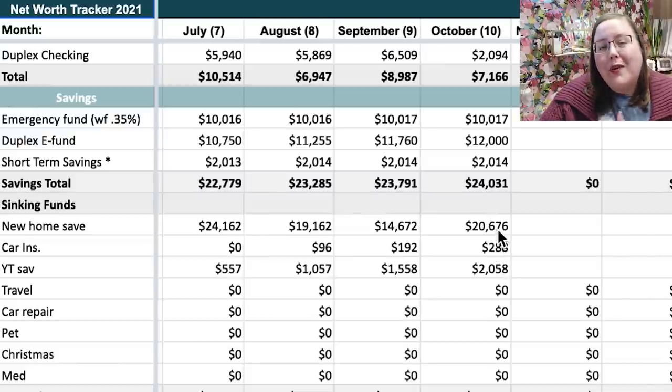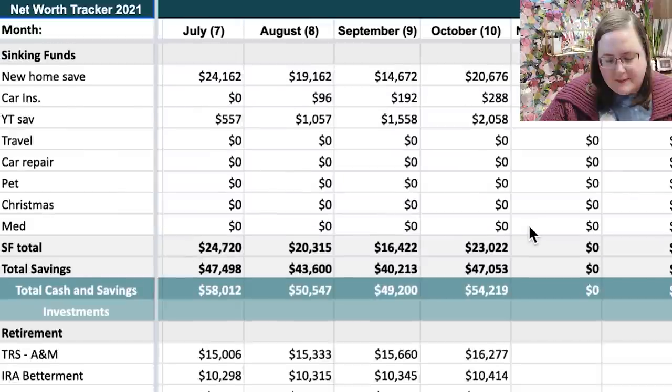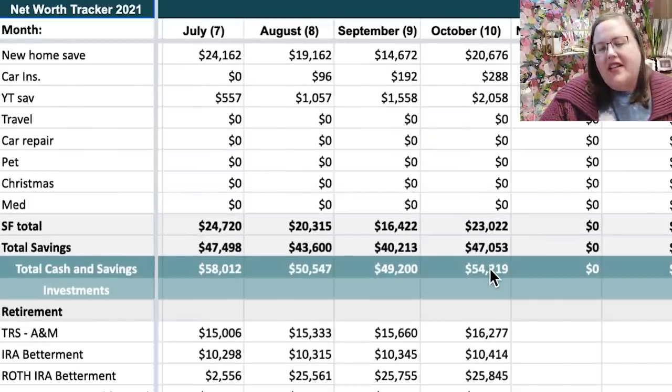All right, and let's see, I've got 20 grand in my new home savings account, which is amazing. I actually thought that my highest point on this was the $24,162 I had in July. That was the highest point. Then I bought the camper, put stuff into the camper, etc. But I have still been putting any overages into this account, so it hasn't actually gone down that much, which is amazing. I've got $288 in my car insurance, and $2,058 in my YouTube save. You can see how these varied over the last couple of months. So total cash and savings is 54 grand, which is really cool.